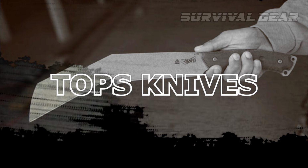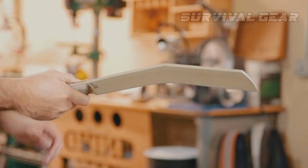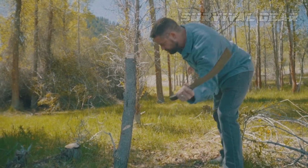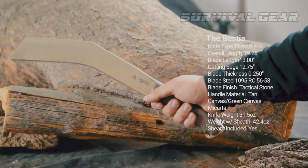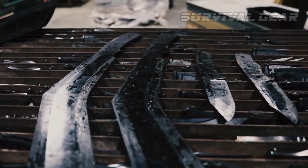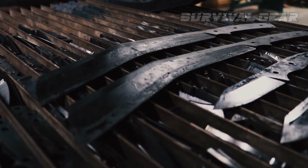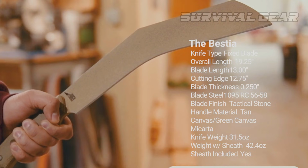Top Knives Bestia. The Bestia is a cookery-style chopper, which is a blend of machete and a cookery. The long blade is going to provide some serious muscle behind each of your cuts and chops. From the design to the materials, this is a top-notch chopper. What really sets it apart from the other knives that are similar is the 1095 high-carbon steel that has a hardness level of RC 56-58.